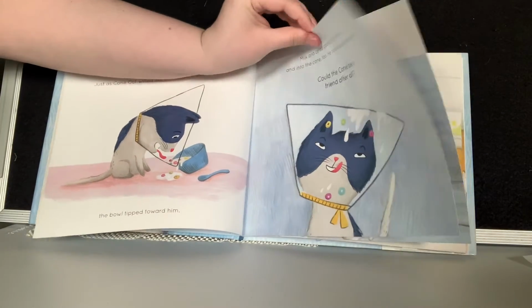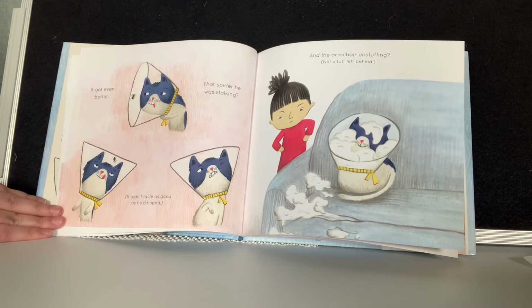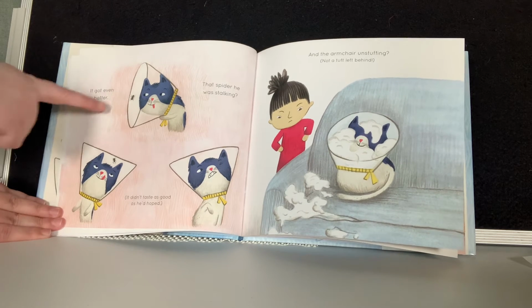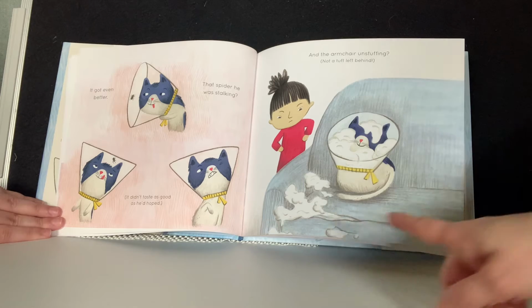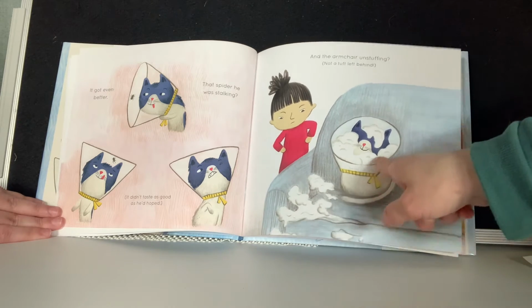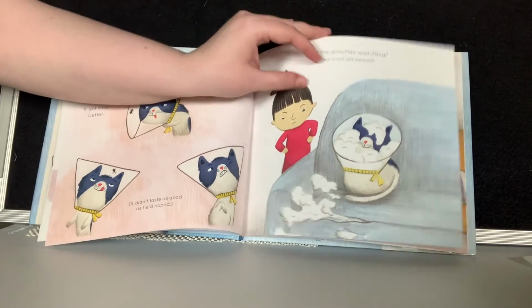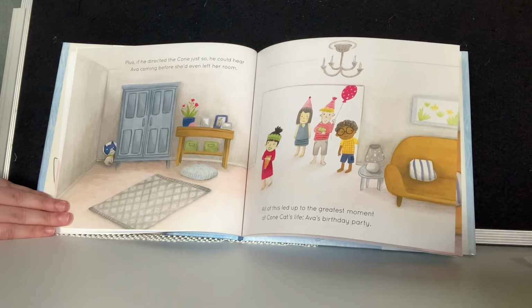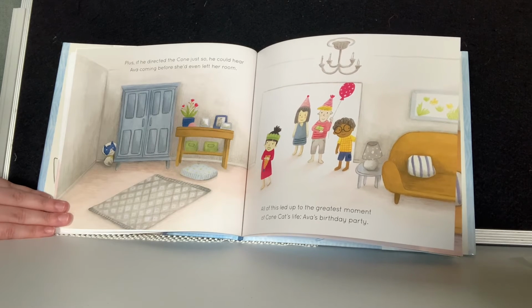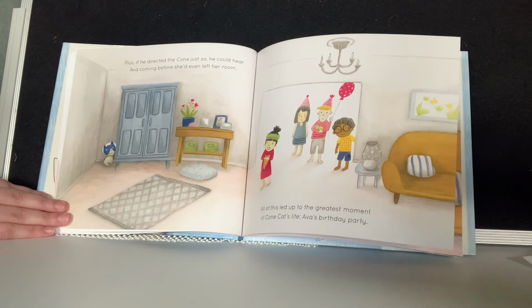And it got even better. That spider he was stalking? Well, it didn't taste as good as he'd hoped. And the armchair that he was unstuffing, not a tuft left behind. Plus, if he directed the cone just so, he could hear Ava coming before she'd even left her room.